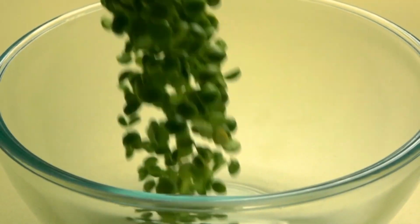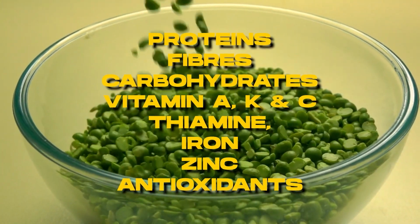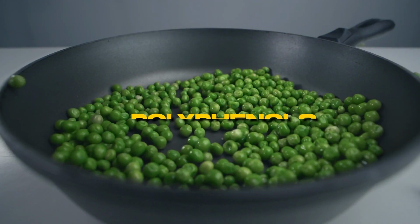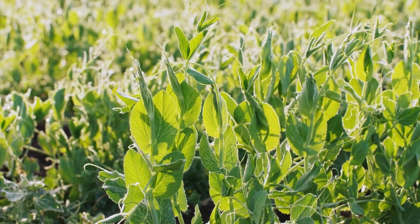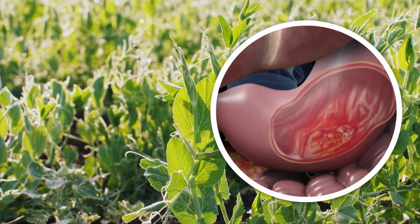Peas are extremely rich in proteins, fibers, carbohydrates, vitamins A, K, and C, thiamine, iron, zinc, antioxidants, and the special ingredient, the polyphenols, which allow it to have all the abilities that it demonstrates, such as being capable of preventing stomach cancer. Yes, you heard it right. Scientists are looking into growing specific kinds of peas that are capable of preventing gastric cancer.